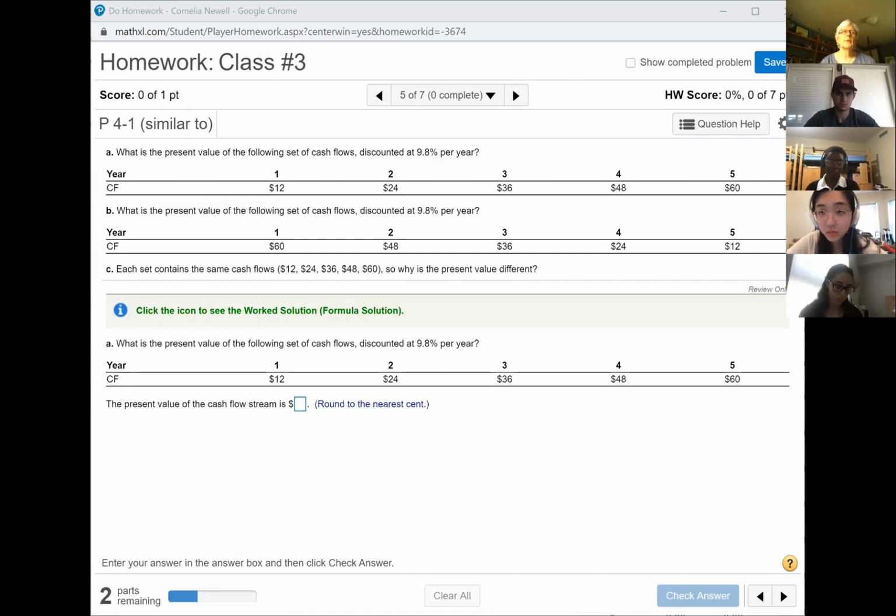So in this problem, there isn't anything at time 0, so you have to put a 0 at time 0. Take out your calculators, and we're going to put the numbers into the CFj key. So 0 CFj, 12 CFj, 24 CFj, 36 CFj, 48 CFj, 60 CFj. The interest rate is up here, it's 9.8. So 9.8 is your interest. And then the orange shift key and NPV is going to give us 128.65.